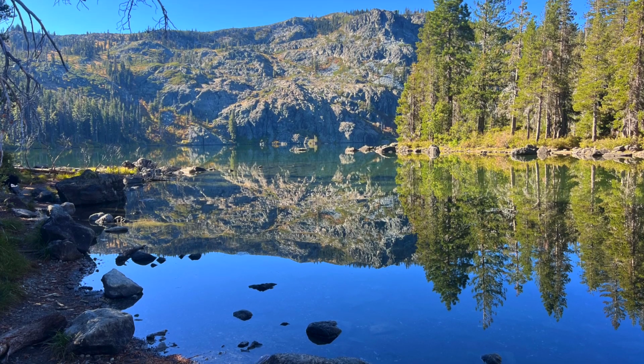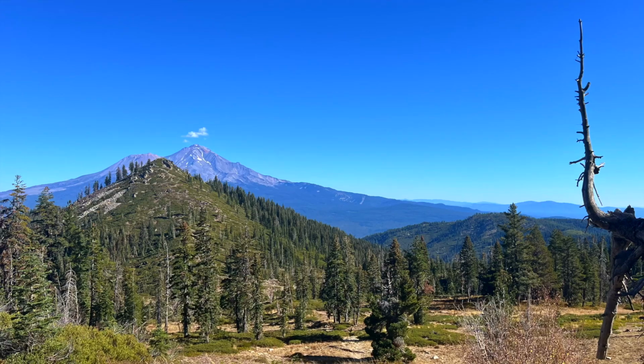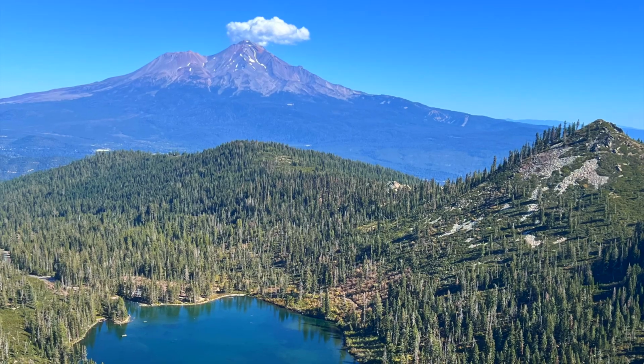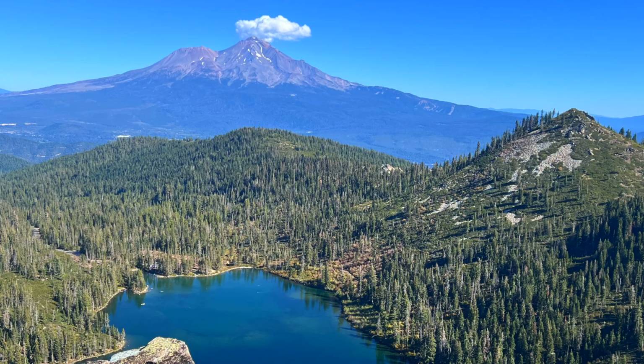My hiking companions today consist of Paul in the center, who lives in Mount Shasta, and my friend Kat, who's visiting from Belgium. When we arrive at the lake, we don't see Mount Shasta, but as soon as we start hiking, this big mountain is always looming in the distance and provides great views.